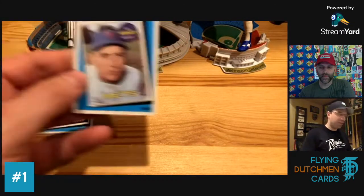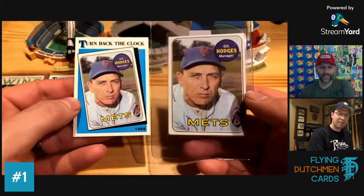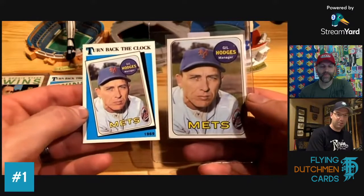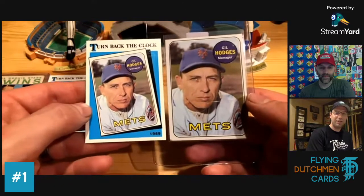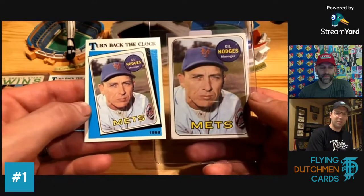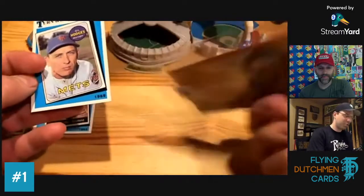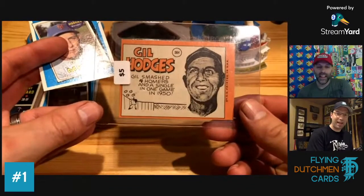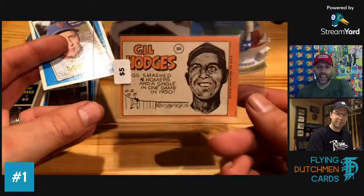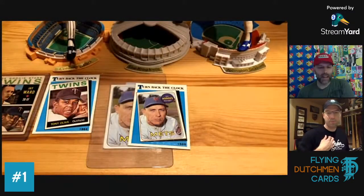Next one, we have our Gil Hodges Turn Back the Clock and our Gil Hodges 1969 Topps. This one was kind of tricky to track down. I was thinking, it's a manager card, might be in the commons section, but it was not. So I ended up paying, I think, $5 for this one, which was totally fine. It's kind of got a cool back on there too. I kind of like the giant picture on there. I think he gave you a deal because it was a manager card. That's true. Yeah, because we got a couple from that guy.